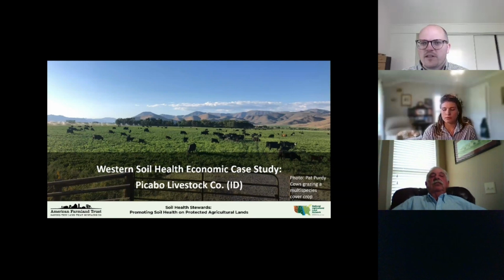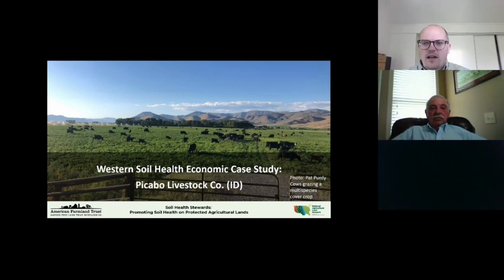This first one is Peekaboo Livestock Ranch in Peekaboo, Idaho. It's an awesome family farm story, and they have been doing some really interesting soil health practices. This one here is grazing cover crops. There's the photo you see, and it's a multi-species cover crop mix. They're going to go into barley next. I'm going to run through, I think, 6 slides on this farm. They go into the details and then a highlight slide.